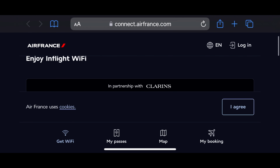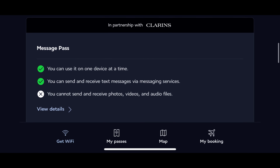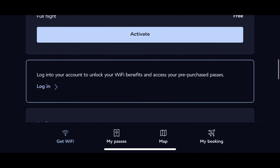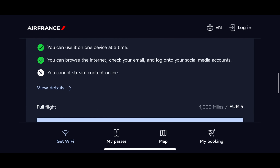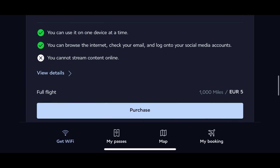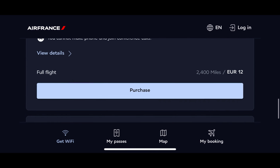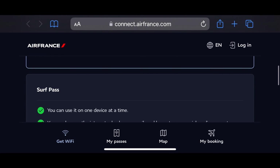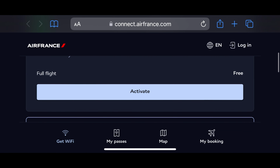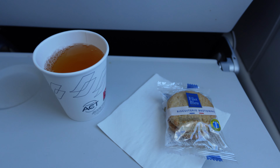We'll kick off our look at the onboard experience, firstly with the entertainment. I'm really glad to say that Wi-Fi was provided throughout the flight. This was available across 3 different packages. The first being messaging, completely free of charge through the duration of the flight. There was then also a surf pack that would allow you to surf various different web pages. That was €5, or a full streaming package was €12 for the flight. It was great to see yet another airline offering some freebies on the Wi-Fi front, so a big thumbs up to Air France just there.